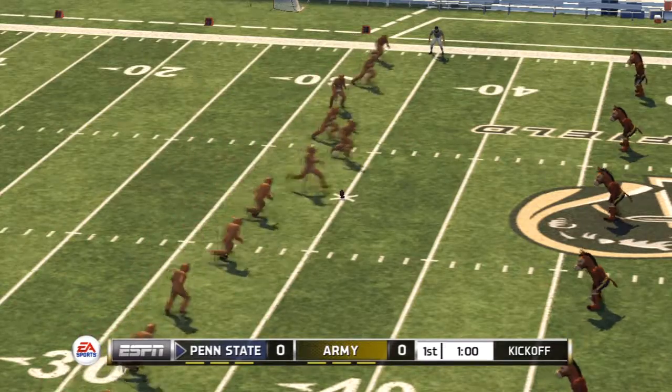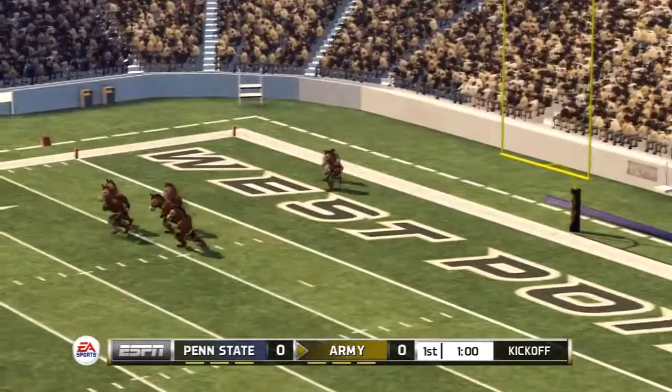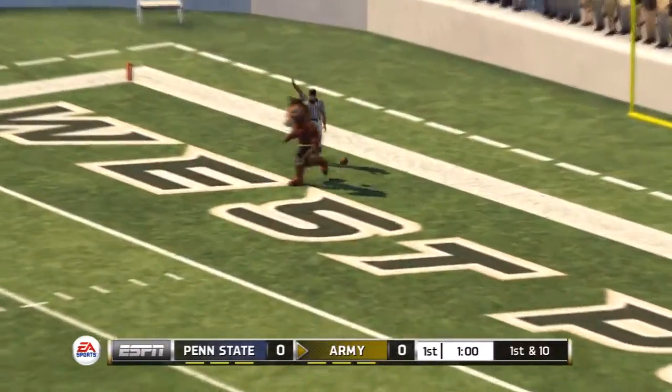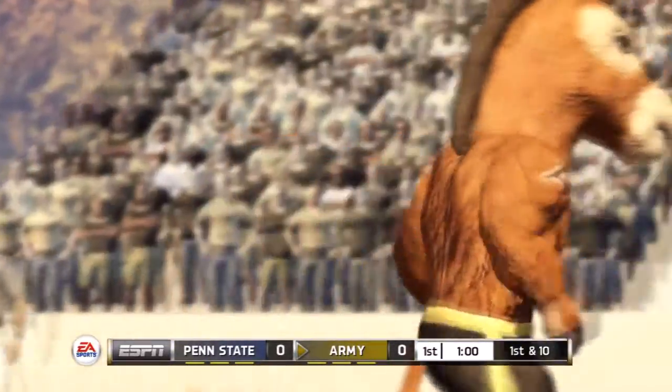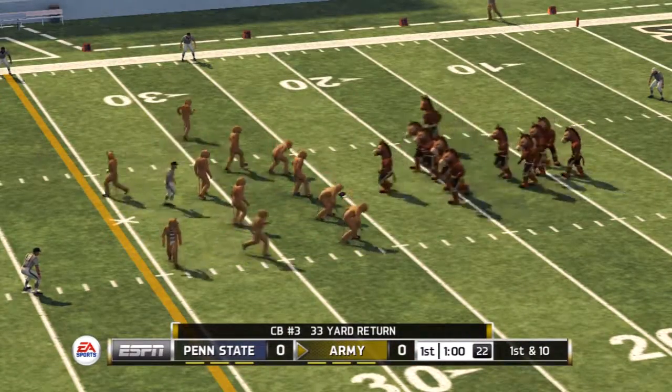Comes onto the field, and we're ready for the opening kickoff. He hits a booming kick. This one's going to be down in the end zone for a touchback. So let's see what the offense can do as they come out onto the field.